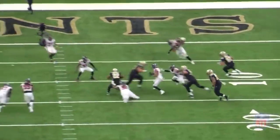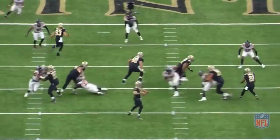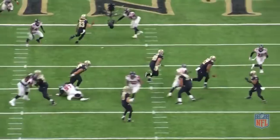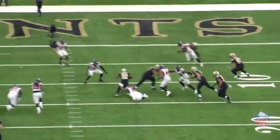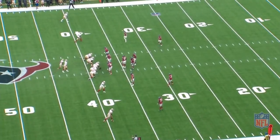So people look at that play on the stat sheet and say, "Oh man, he got 10 yards after the catch. That's pretty good." Except he only got a 4-yard gain. Yeah, exactly, yards after catch and yards gained are two very different things that you have to keep an eye on. Absolutely.